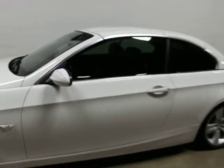So you can see the back windows in very good shape. The paint on the top is really clean. I mean, it's just a very, very clean car. It's been well taken care of.